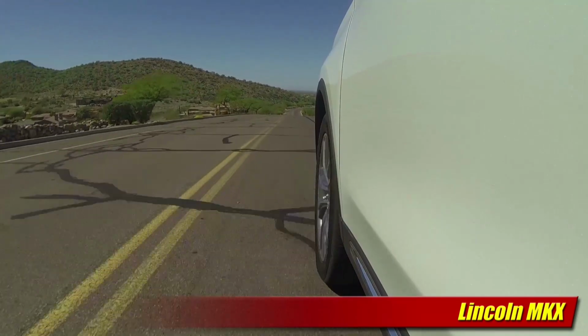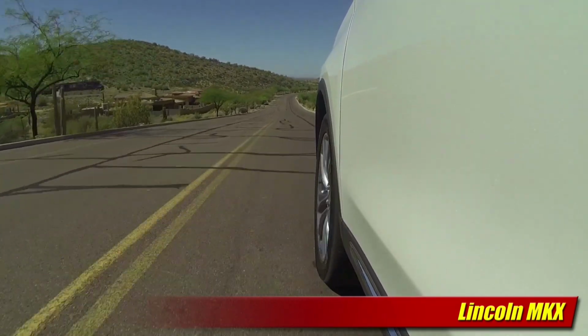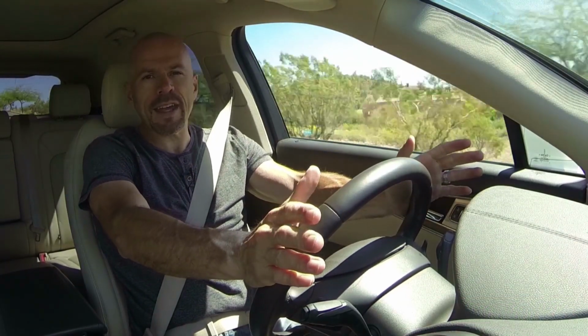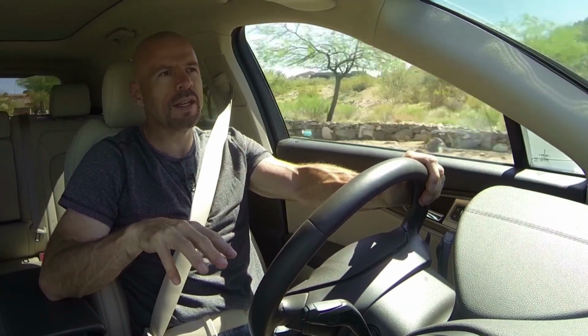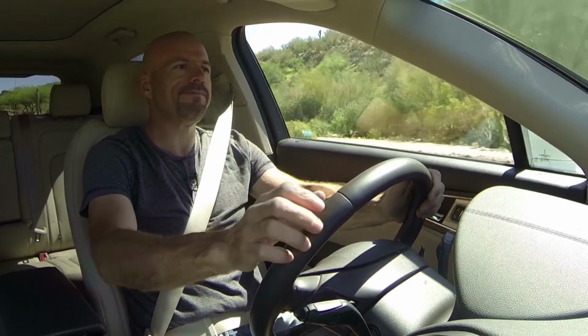When it comes to the ride and handling experience here, I'm finding it very similar to the Ford Edge that I just test drove earlier this year. That's not a slam. Ford Edge actually drives quite well, but it's very similar. Now, there is one thing that separates this from the Ford Edge, and that is this has the Lincoln Drive Control suspension. That means this has 3 different settings: comfort, normal, and sport.